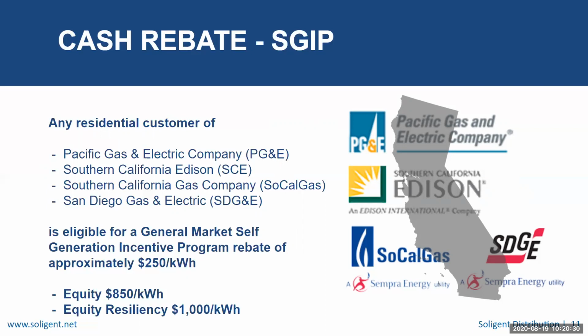Okay, how does SGIP work? We have 4 participating utilities. The general market SGIP is for any system, and that's $250 per kilowatt hour. So any system that is looking at storage is eligible for $250.